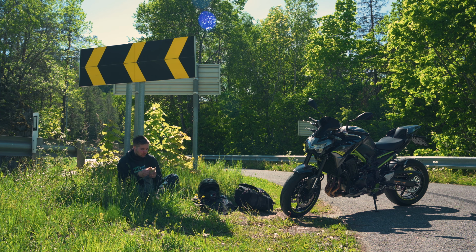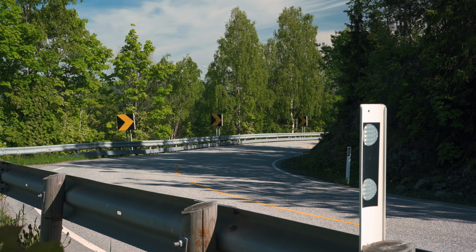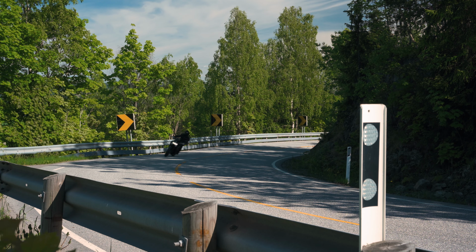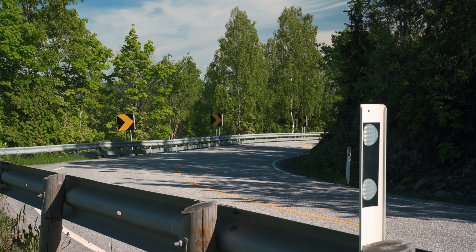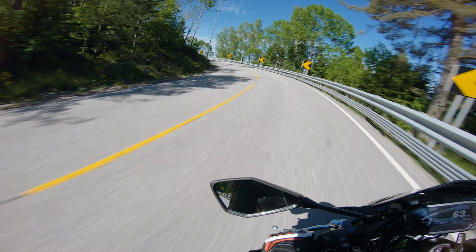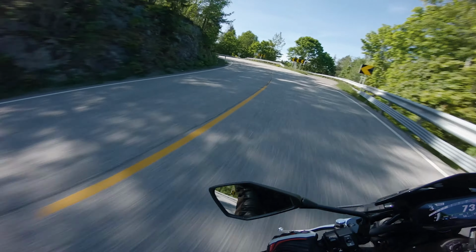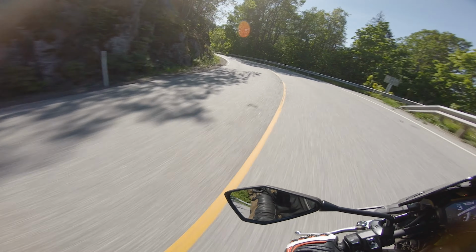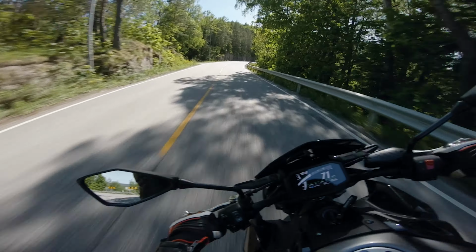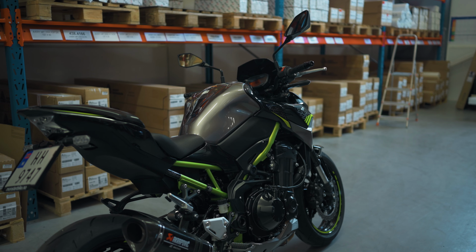I found the suspension to be a very capable all-arounder. I'd definitely say that it's a little bit on the sporty side, but it's still soft enough for everyday use. Riding in the twisties, I did however have a few corners where the bike felt a bit bouncy. The suspension is adjustable with preload and rebound, so there might be a way to fix the slight bounciness that I experienced.